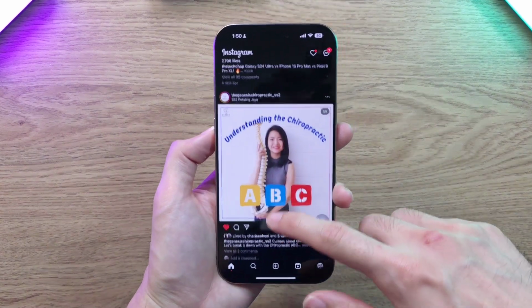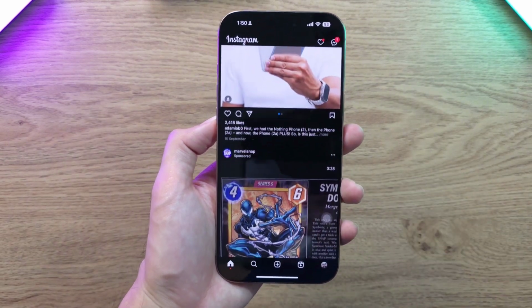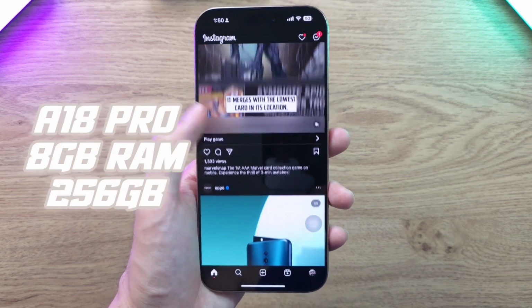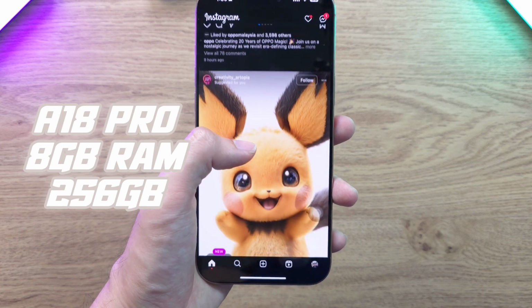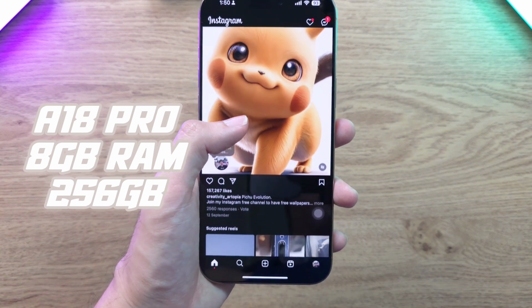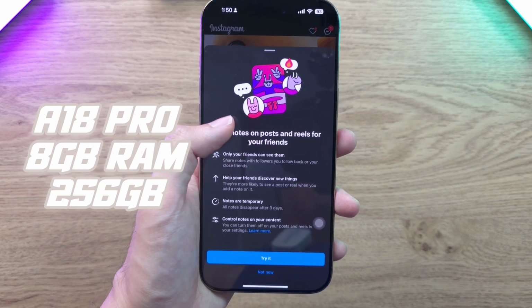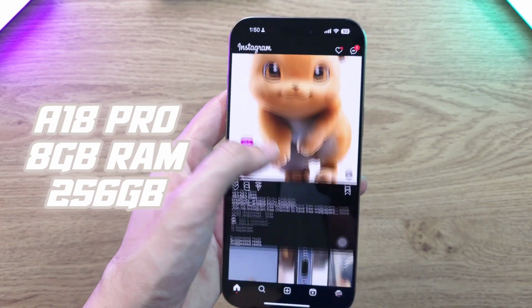And now let's talk about the internal specs on this phone right here. So here with the iPhone 16 series, we have the latest Apple A18 Pro chipset, which is a 3nm processor. That's of course really tiny, and of course it does have your 8 gigs RAM, Apple GPU, 6-core graphics, and of course storage starting at 256, which of course you can max out at 1 terabyte.